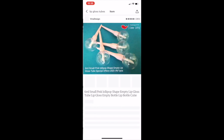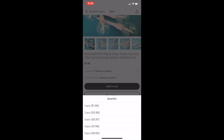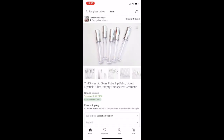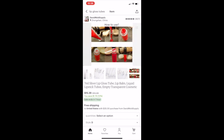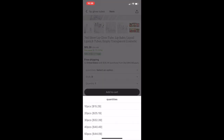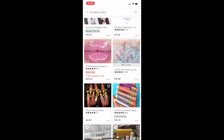Let's see. Everybody's seen these 6 ml. They are 3 for $6, 5 for $10, 4 for $8. High. Never seen these before. They're kind of like pens to me. They're cool. That's 7 ml, $15 for 10, 40 for 40, 44 for 50. So 50 would be the best buy.